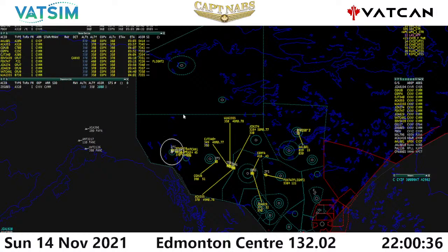Edmonton Radio, good evening. Edmonton 3 on the ground in Whitehorse, looking for IFR clearance to Fort McMurray. Edmonton 3, stand by one moment. I'll be right back with you.